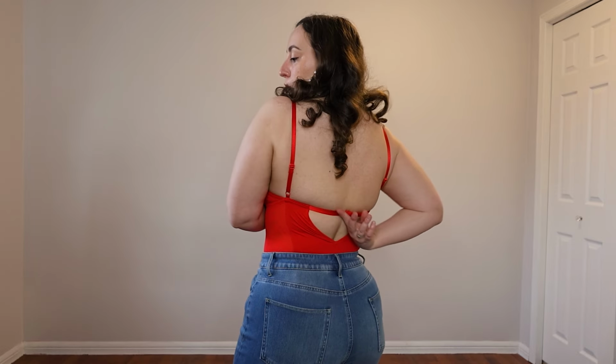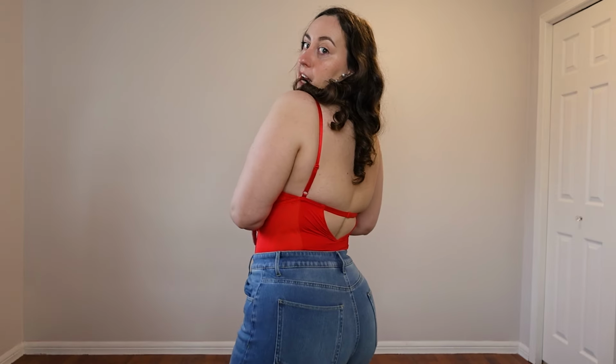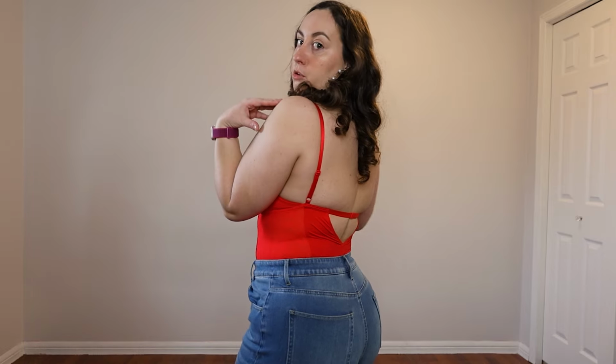And then the back of this one does have this little extra clasp and cutout detail, and the adjustable straps. It's obviously very, very low back. And then this one is also a thong style. And you can see once again, it is fairly high cut in the front, but this one is not sheer all the way down. It's just these side panels that are sheer and it ends kind of right here.